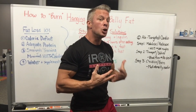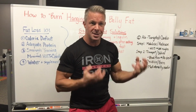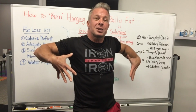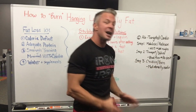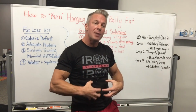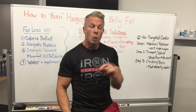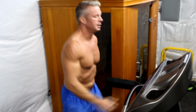Now, because you have all these fight or flight hormones floating around, you've released all these fatty acids into the bloodstream, and you created all this blood flow, those fatty acids are going to start going to that abdominal region, and now you need to oxidize, or burn, those fatty acids from that stomach region. The way you do this is you end this protocol with medium intensity cardio, like an incline walk, for about 20 to 30 minutes.